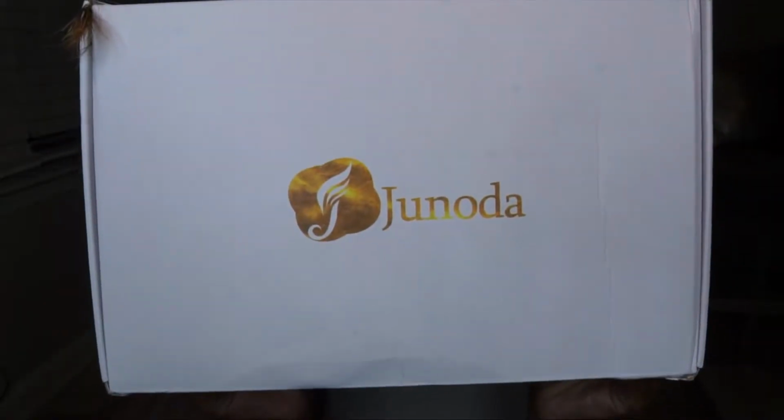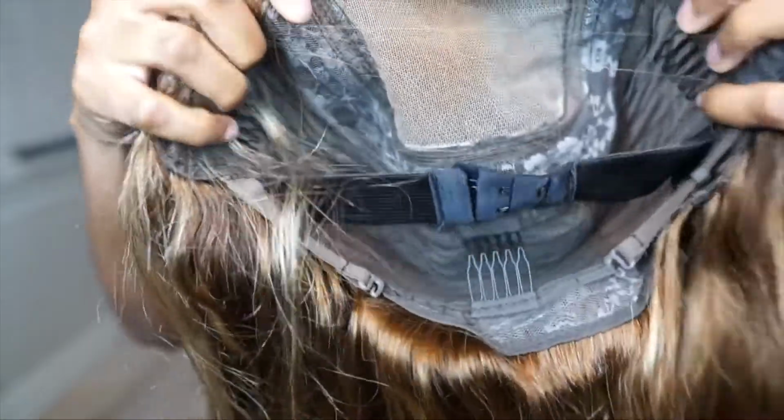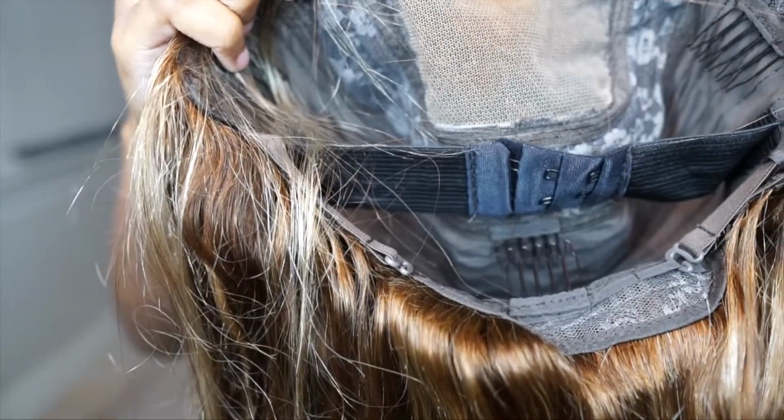So today's video is from Junoda Hair. Hopefully that's how you pronounce it, but this is my very first time working with them or trying their hair out. And they went ahead and sent me their highlighted honey blonde on brown 4x4 lace closure bob wig. And this one came in the length 14 inches.